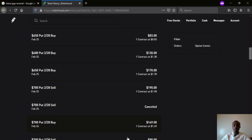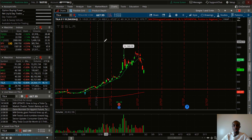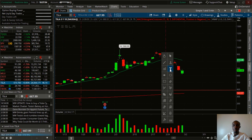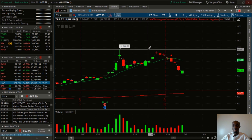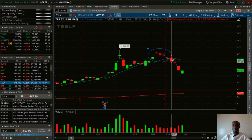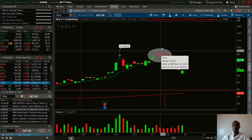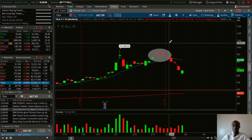And the reason why I focused on Tesla specifically is I want you to pay attention to something. All right. Now I'm gonna grab my drawing tool and circle this section right here. All right. This and this alone is the reason why I decided to focus primarily on Tesla.